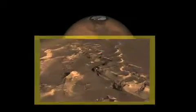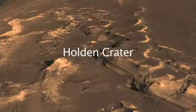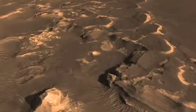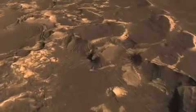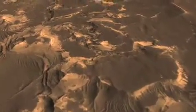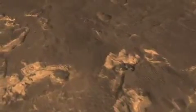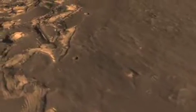In the southern hemisphere of Mars, Holden Crater, 60 miles across, is very interesting because there is a channel that goes into the crater, and here you're looking at the front of that, the delta, indicating that water once flowed into the crater, ponding as an inland sea or lake, and then breached the far wall and ran out, leaving layers.